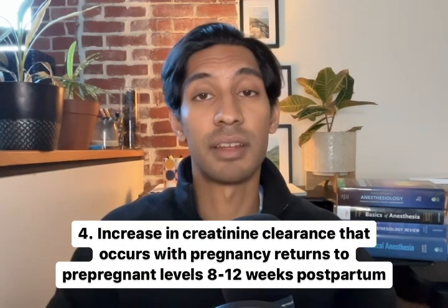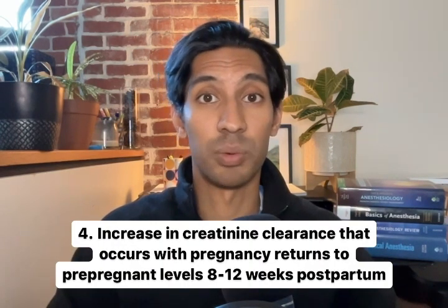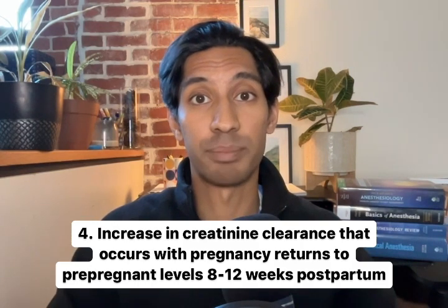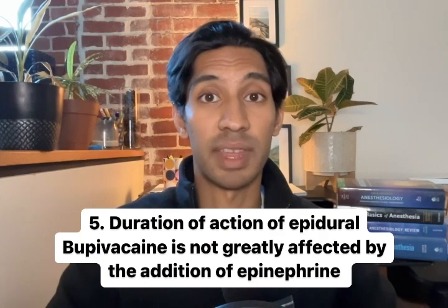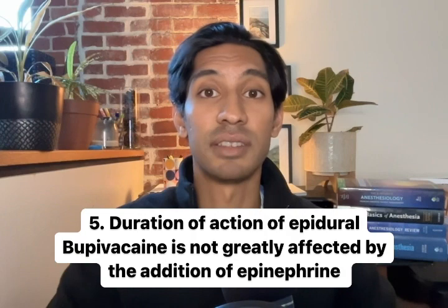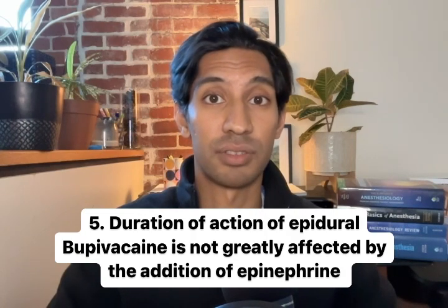Next, they state that the increase in creatinine clearance that you see with pregnant patients will return to normal values after 8 to 12 weeks postpartum. And finally, the last point that they hit for 2020 is that the addition of epinephrine in Bupivacaine does not have that much effect in increasing its duration of action.